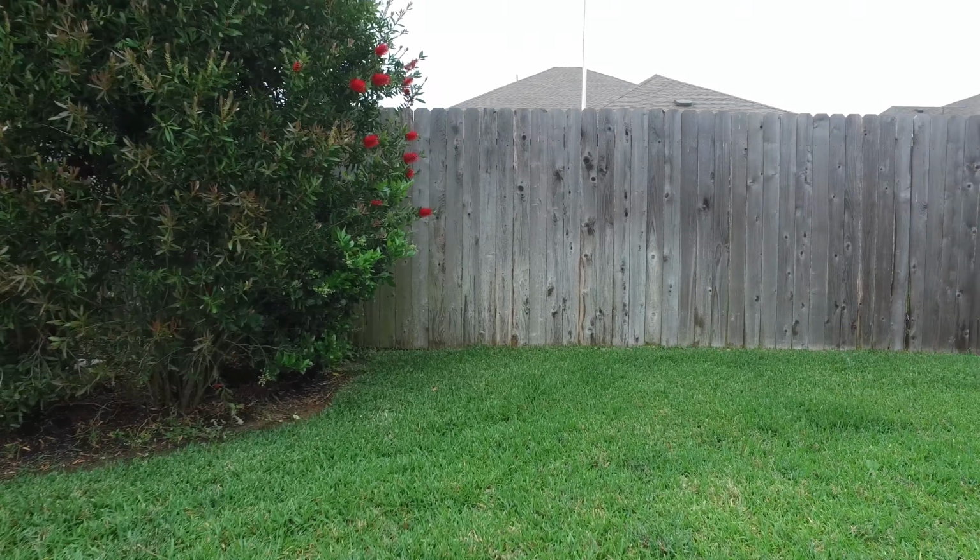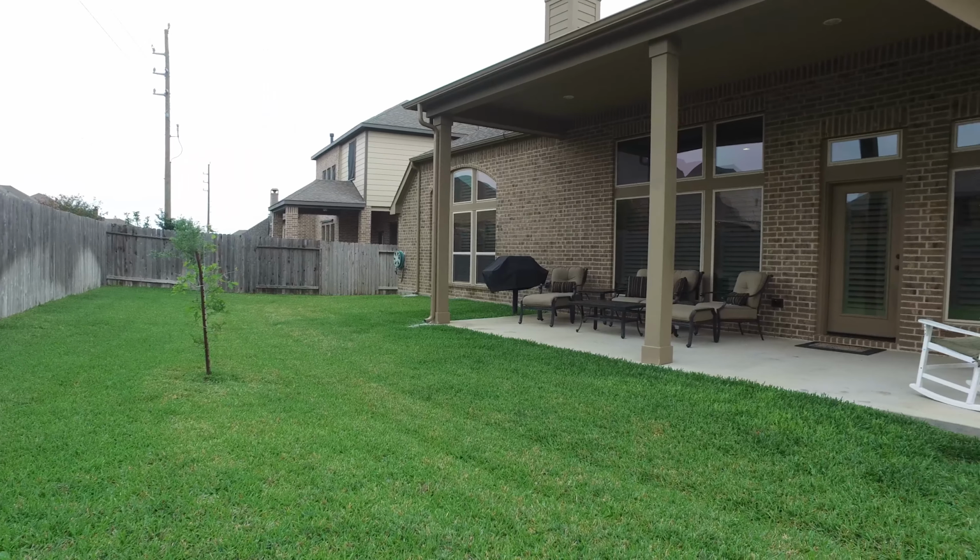Located on a nice-sized lot with a beautiful and private covered back patio and privacy fence.